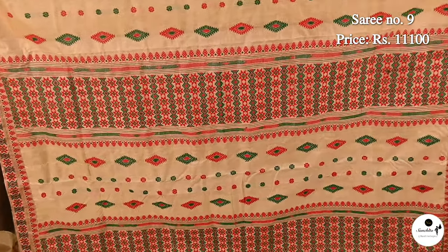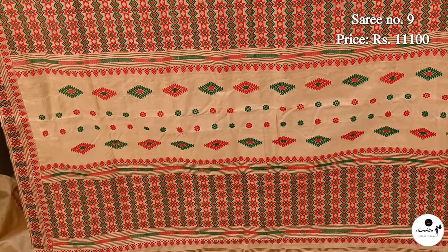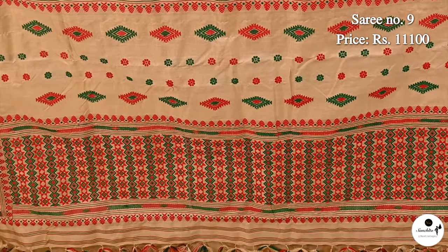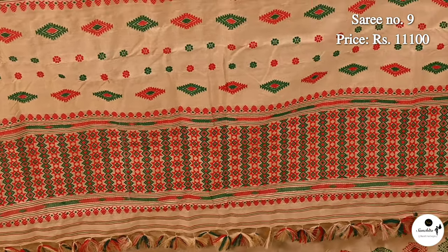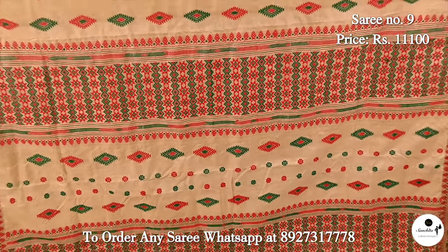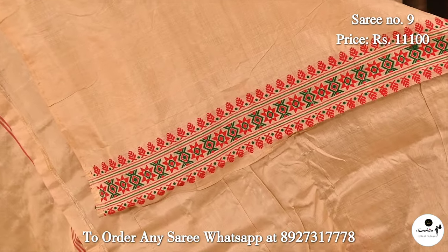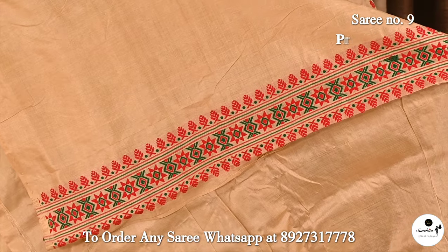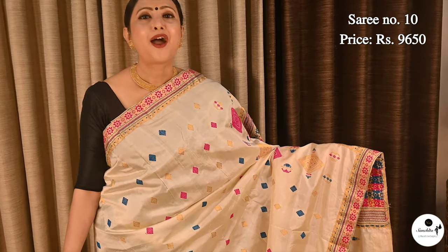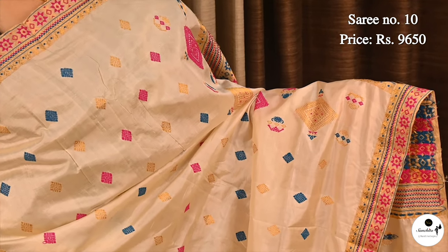Beautiful pallu with intricate weaving of star and diamond shaped motifs. Blouse piece has a contrast zari weaving border. Saree number 10 priced at 9,650. A pretty looking Assam silk saree in off-white color.